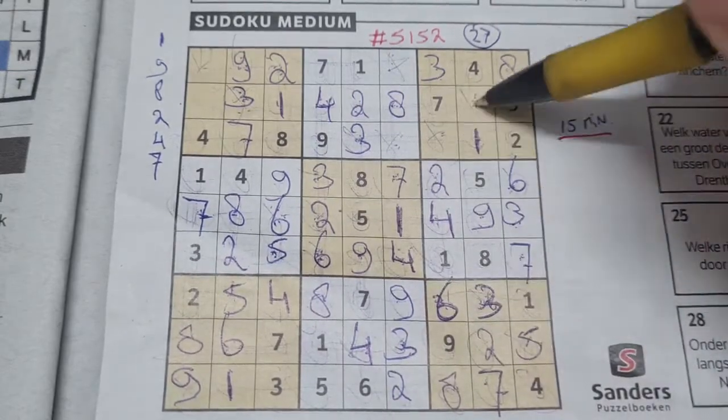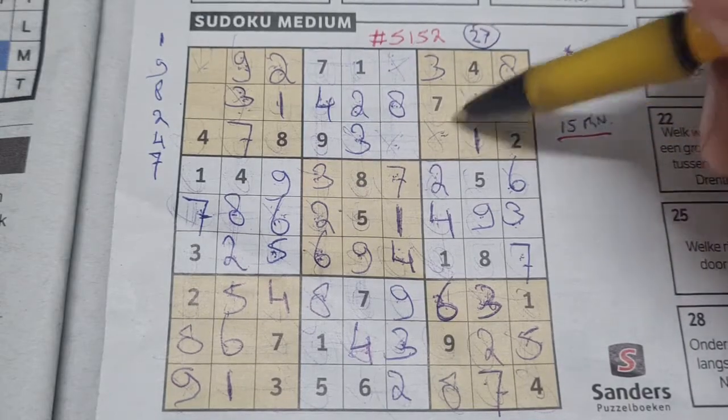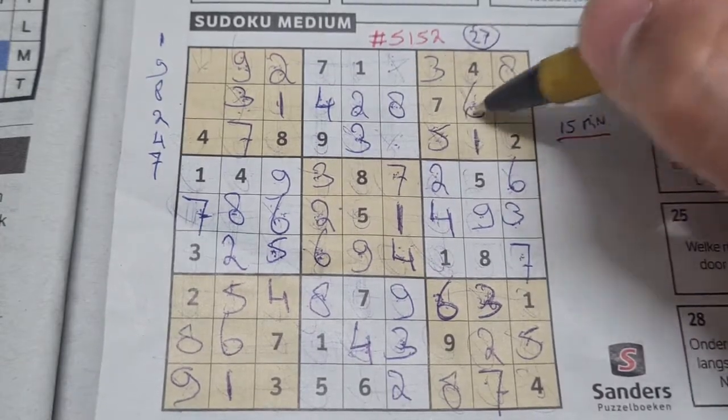2 missing numbers in this big square for numbers. The 1, the 2, the 3, the 4, the 5 is missing, and the 6 is missing. 5 and a 6. We have a 5 in this column. No 5 there. 5 should be here, and the 6 goes there.